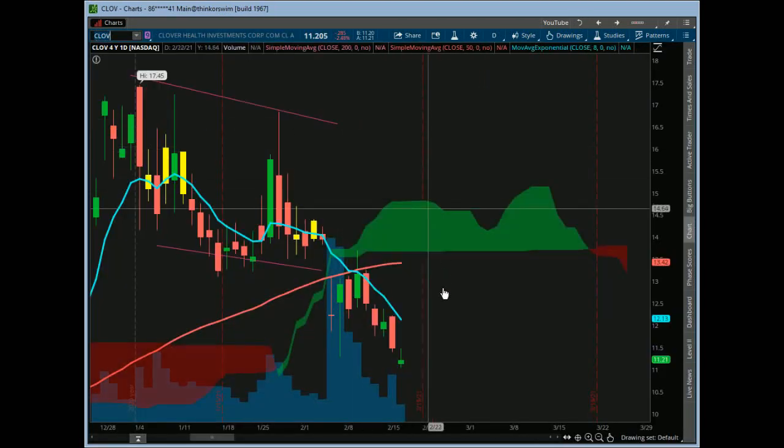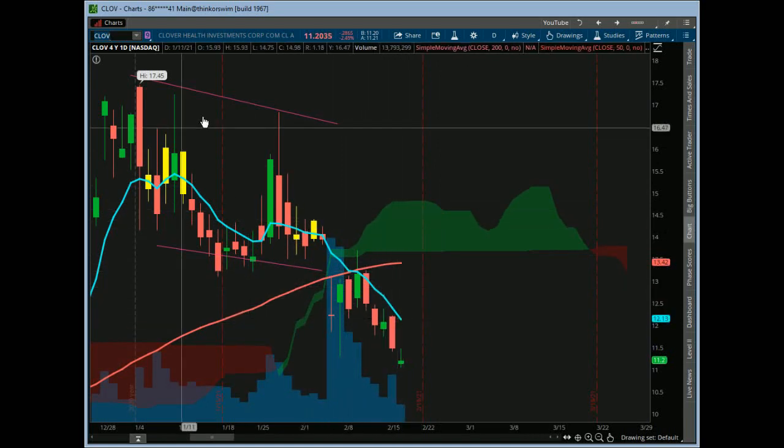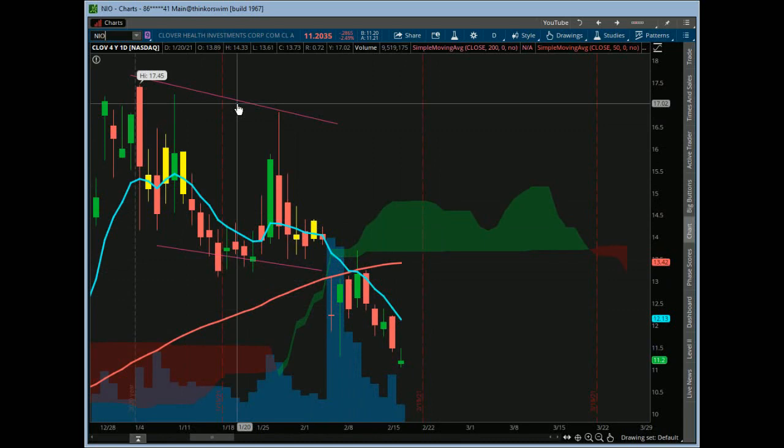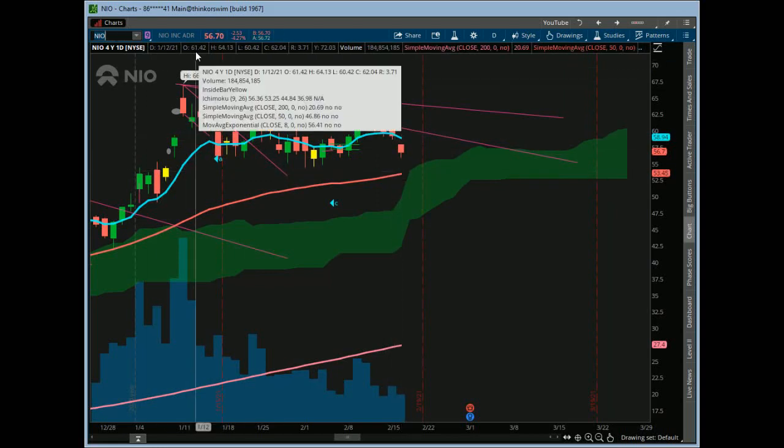CLOV, Clover Health, still trailing down here below the ADMA. It needs to get over that ADMA to start getting strong. So let's see if that can get going. NEO, again, also has been struggling recently, also under the ADMA. Increased volume, closed under it yesterday. So the 50-day moving average is a potential target on NEO.